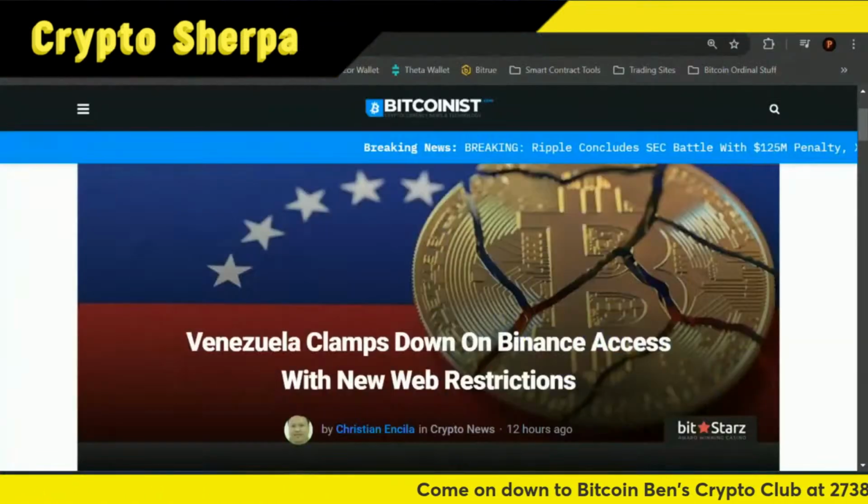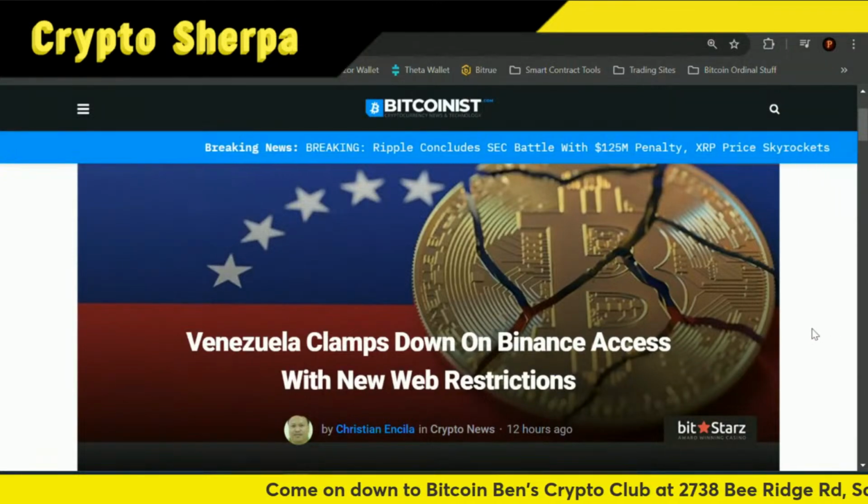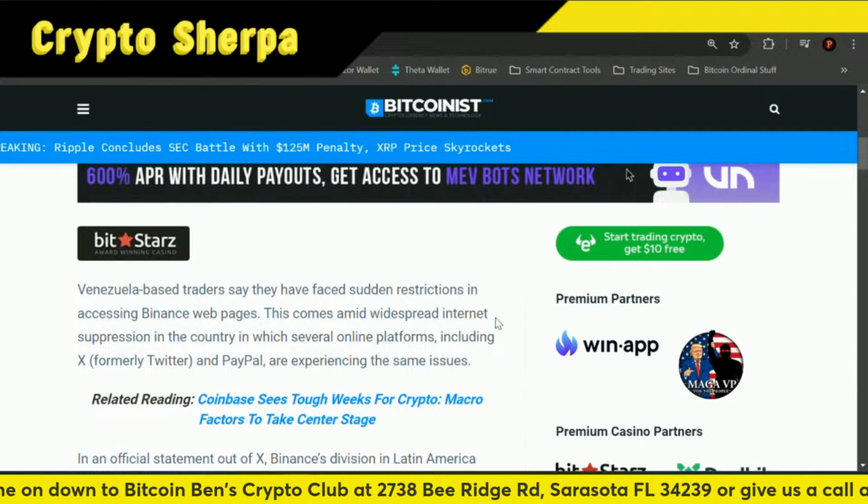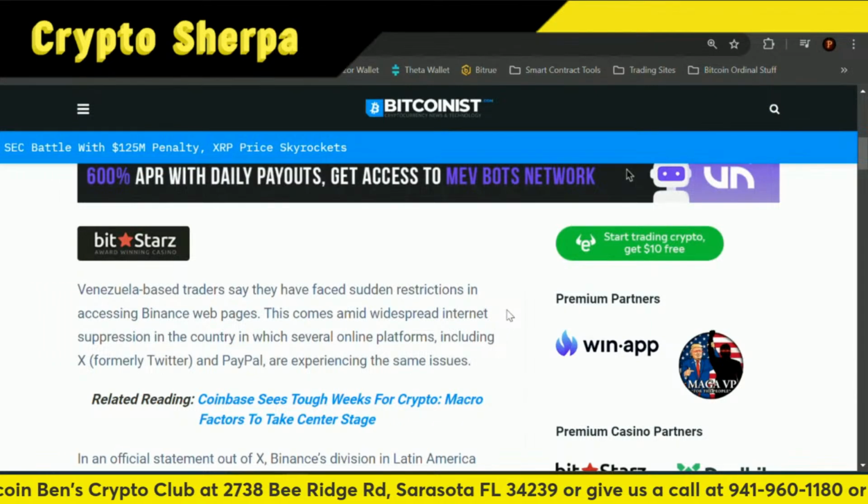But that's that news. We got about 3 more to go through because, again, like I said, not much news today. Now, this next one's coming from Bitcoinist. And are you a Binance user in Venezuela? Well, Venezuela clamps down on Binance access with new web restrictions. So Venezuela-based traders say they have faced sudden restrictions in accessing Binance web pages.